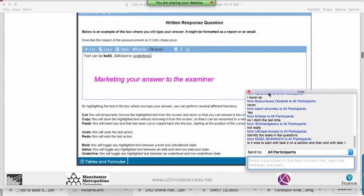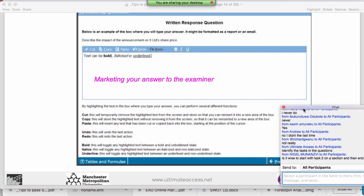Now the next part is marketing your answer. Remember, your examiner is a human being. So they like nice things. We all like nice things. I also mentioned that the examiner gives you points for each point that you write. So you can have short paragraphs to emphasize this is a separate point, right? And you can make the text bold or underline a certain part of it to show this is one important point you're talking about. This way it's easier for the examiner to give you marks.